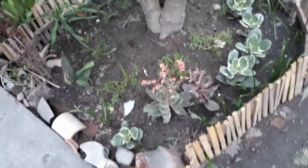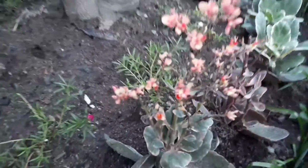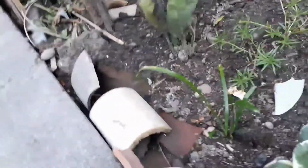Now, this is a cucumber. This is a cucumber. There we go. And what is this? That's a flower. Wow. Wow, what is this? Wow, that's beautiful. Wow. Looks like this flower just came to the beach.